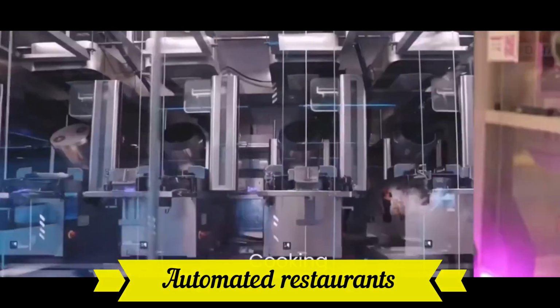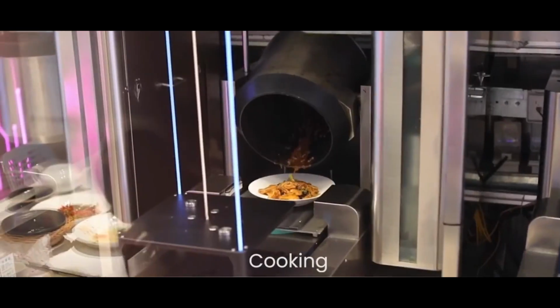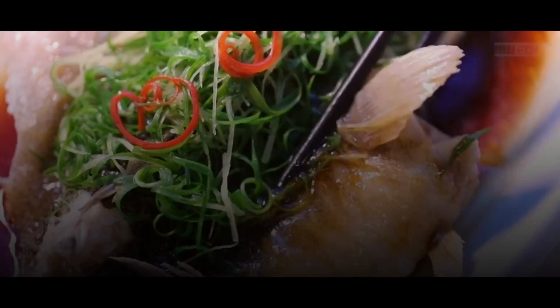Automated restaurants. Technologies for our time allow for the launch of fully automated catering outlets. Cafes with robots doing all the work have a wow effect, so they will always have many visitors.